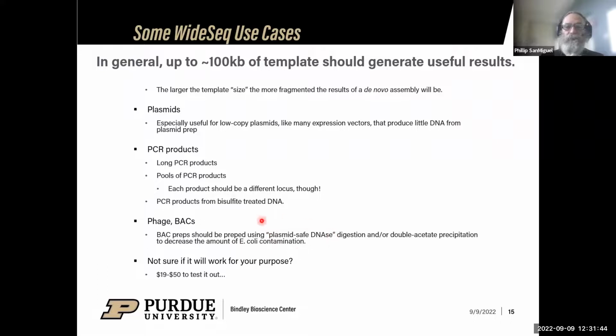So there's various methods. There's a kit from QIAGEN, and there may be other manufacturers. I know QIAGEN has Plasmid-Safe DNase, which is basically an exonuclease, so it won't digest your circular DNA, but it'll digest other linear stuff, which the chromosome will always break into, pretty much that's going to happen. Or there's something called a double acetate precipitation, which I've heard used. Basically just ways to decrease the E. coli contamination.